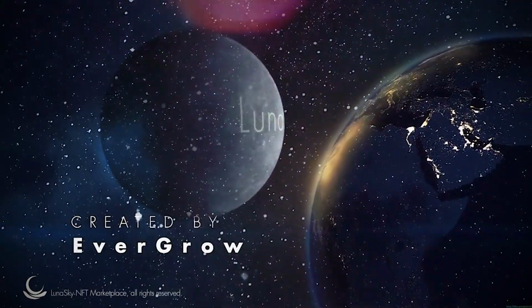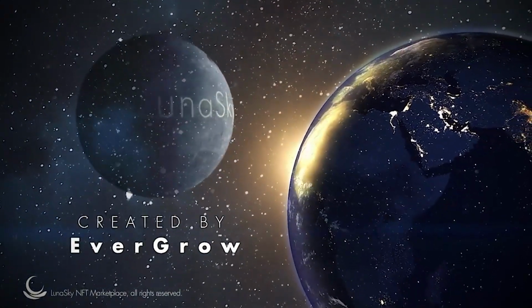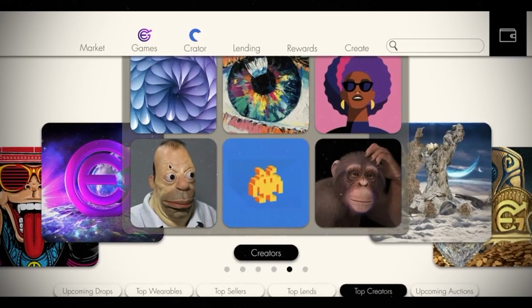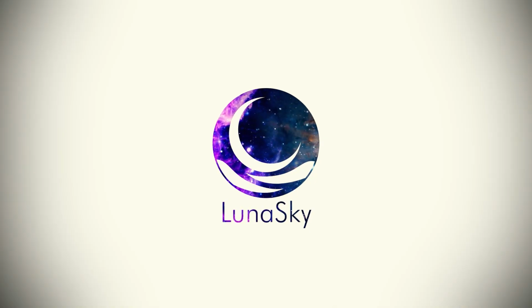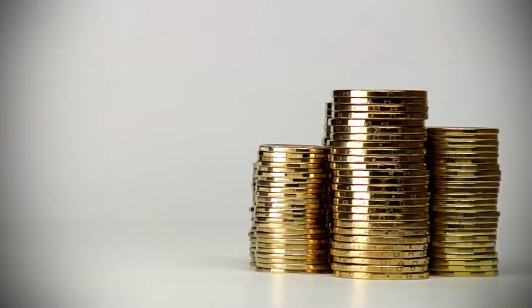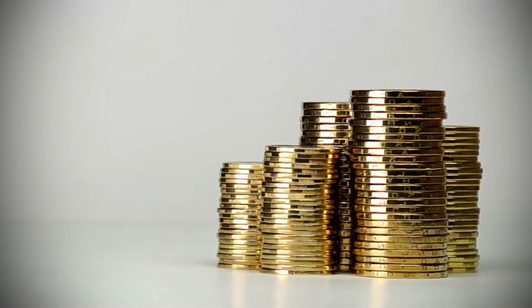Luna Sky, an NFT marketplace introduced by EverGrow in May 2022, will allow users to purchase, sell, and mint NFTs. Although this NFT market supports several chains, what makes it so exciting is that it also offers NFT loans to encourage more accessible liquidity in the NFT and DeFi arenas. The Luna Sky marketplace is one of a kind, and it even lets you borrow money using your NFTs as collateral, giving you another opportunity to generate passive income.